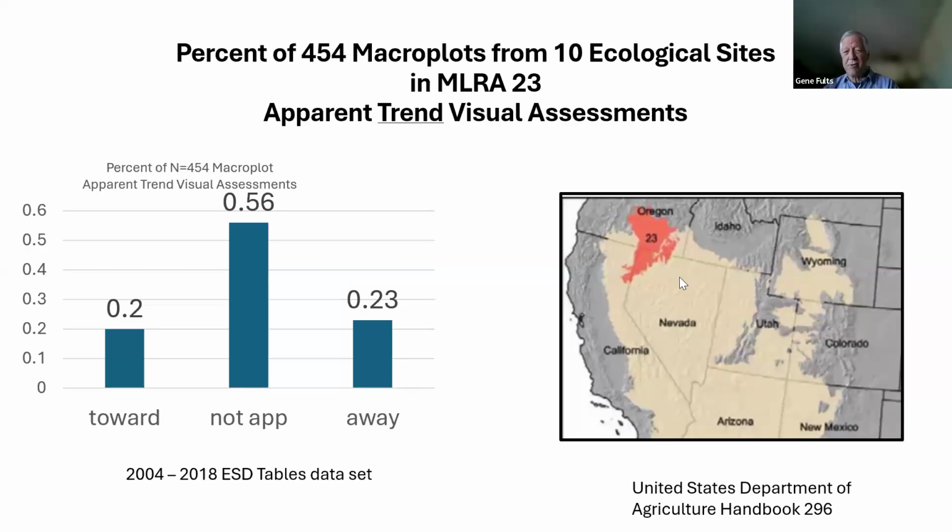Another assessment that's used is trend. It's been used a long time throughout the range profession, and it is just kind of a visual assessment. It looks like things are going good, or no, it looks like it's going away. Here's a sample from MLRA 23, where with 450 macro plots, about 40% of the time you could tell, just from a general observance, which direction things were going. What this does is it allows you to maybe pick out those locations that are toward a particular quality of ecological site condition and compare that to the ones that are leaving.